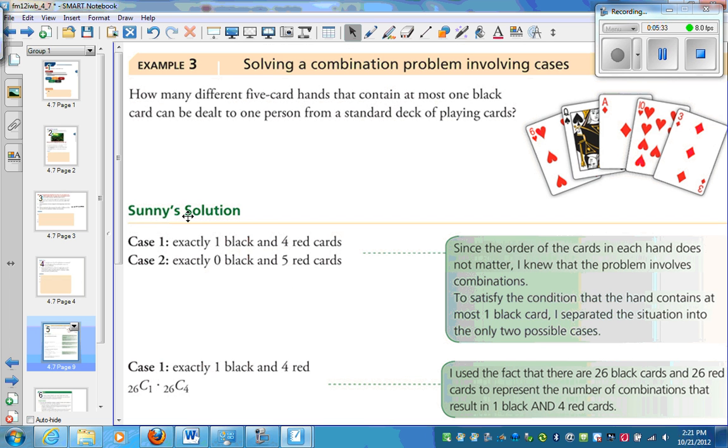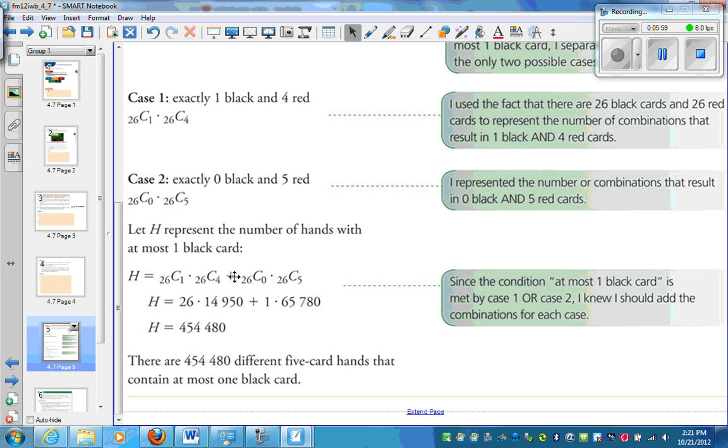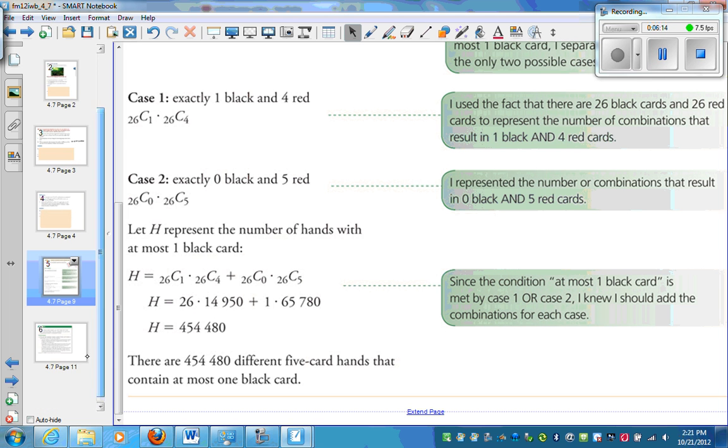I do want to show you this question as well. How many different 5-card hands contain at most 1 black card? Oftentimes counting problems have the words at most or at least. So it's really talking about a bunch of cases. At most 1 black card. We have to look at one case where there's exactly 1 and one case where there's 0. Both of these are at most 1. And in this case, we are going to add those 2 cases, because there's this case plus that case. We multiply when it says how many ways can I choose this and choose that. But when there are cases, oftentimes we add. Just some things to think about.